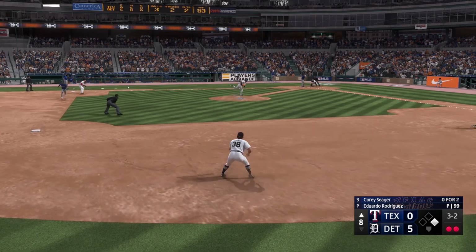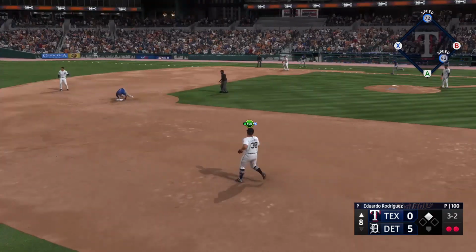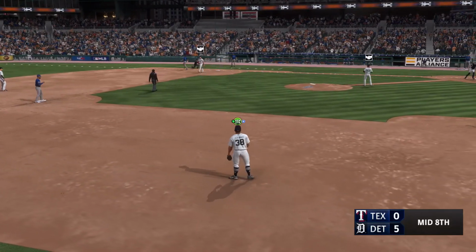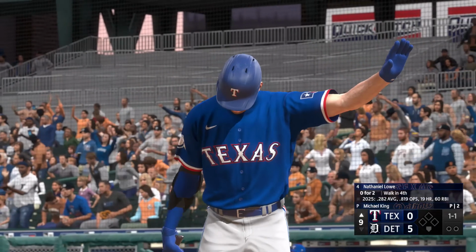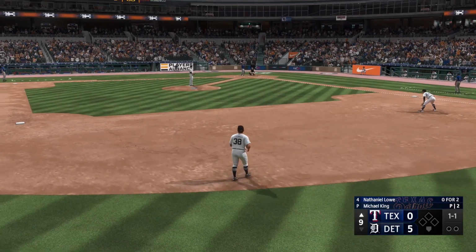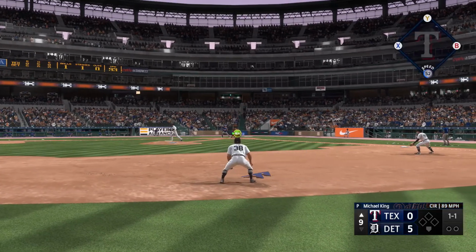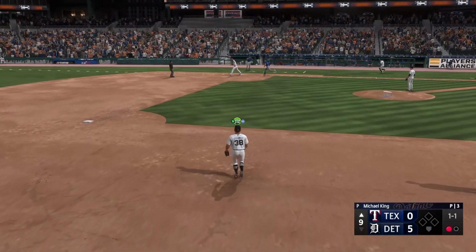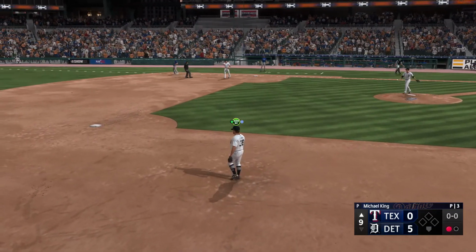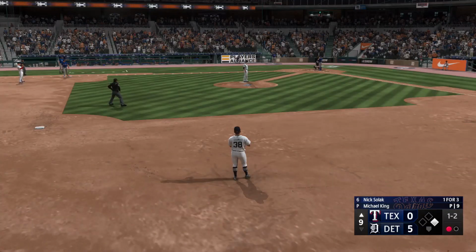And now the lefty out to short. Third out. Rangers. And welcome back. Nathaniel Lowe up to hit. Leading off for the Rangers, the first baseman, Nathaniel. Out to short. Whoa. Over to Cooper. Now one gone in the ninth. Around at first with one gone.